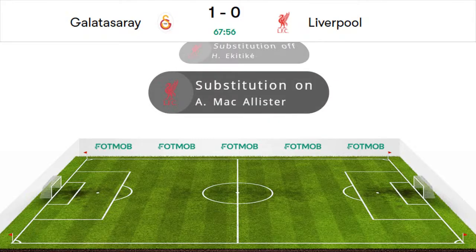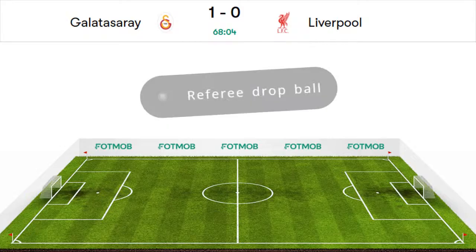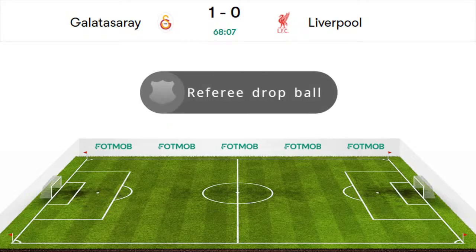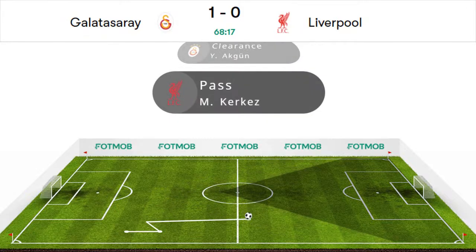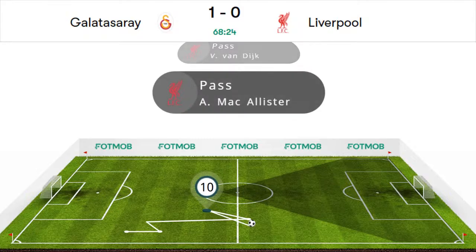During his time on the field, he missed a golden opportunity to make it 2-0. Scored the penalty, of course, but he's had a few other chances and half chances that he could have made more of. It looks like his evening's going to come to an end, as indeed is Ekitike's. Mac Allister is going to replace him. Osimhen, I think, might be coming back on because they've just put some spray on his knee. And I think he is going to come back on.